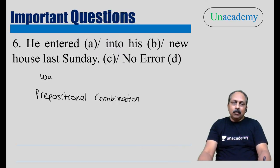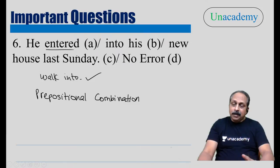Usually we say walk into. Nothing wrong. Walk through, nothing wrong. But enter, sometimes it takes into, sometimes it doesn't take, based on the context. Here, it does not take into. So where is the error? B is not correct. Here, it should not be. I use only English, not Hindi. Please try to understand. Here, he entered his new house last Sunday. Into should not be there.